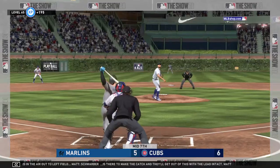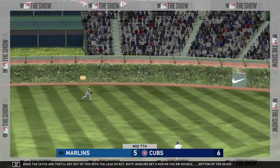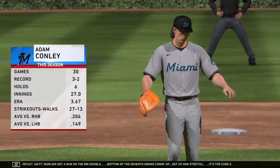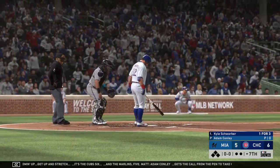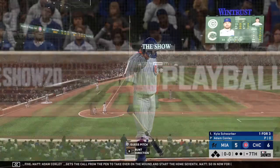Marlins get a run on the RBI double. Bottom of the 7th inning coming up. Get up and stretch. It's the Cubs 6 and the Marlins 5. Adam Conley gets the call from the pen to take over on the mound and start the home 7th. Number 61. So in now for Chicago, Kyle Schwarber. He's working on a 1-for-3 thus far.